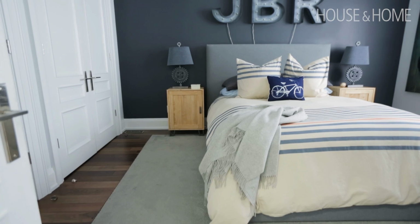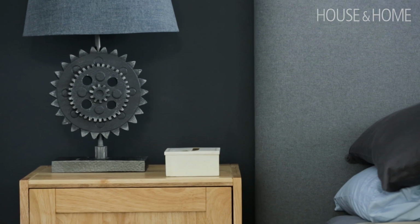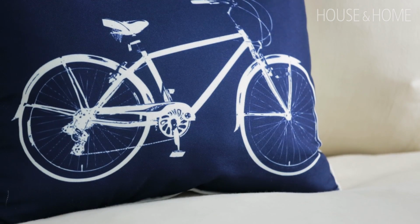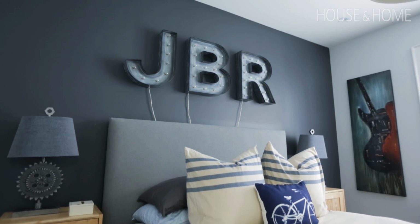The third bedroom that we did was for their 12-year-old son. He's on the cusp of being a teenager, so we kept that space much more mature. We wanted to give the space a little bit of personality, so we introduced that rock star vibe with the use of artwork and the letter marquees above his headboard.